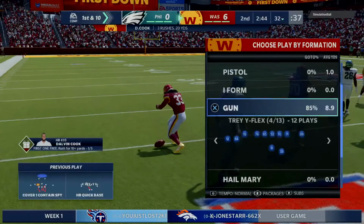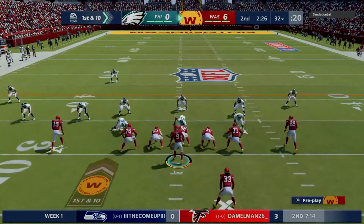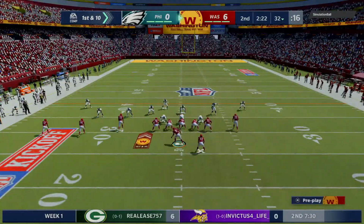And he's got it past the 30 before he's hit and dropped. It's a pickup of 17 and a first down. Following the good run by Cook, here's another 1st and 10.